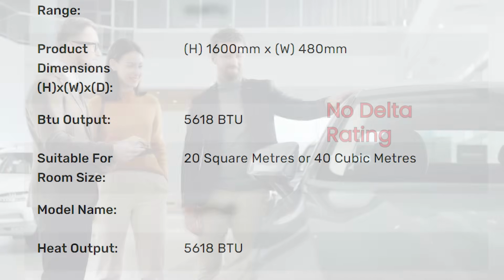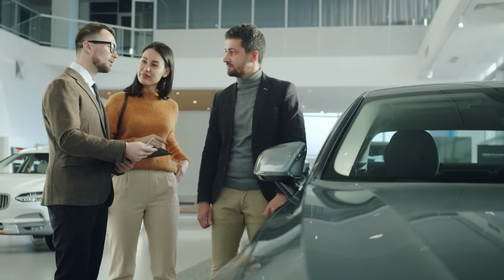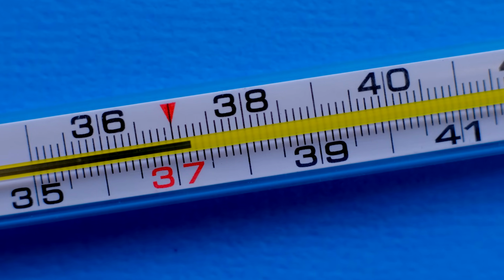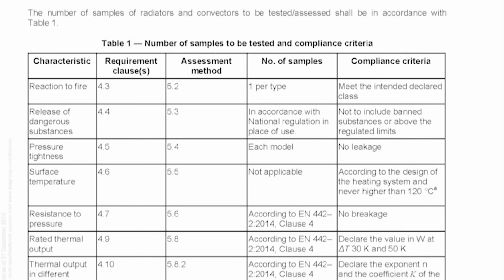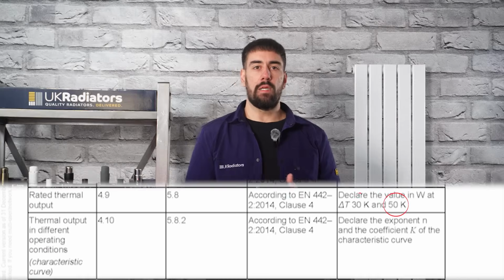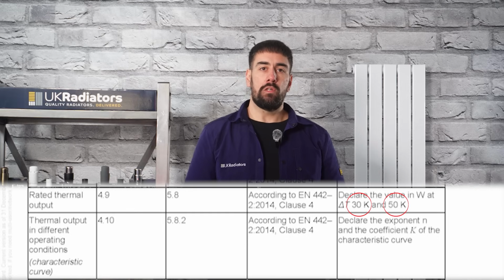It would be like selling a car based on its top speed without mentioning the engine size, or like saying something reaches 100 degrees but not mentioning whether it's centigrade or Fahrenheit. It's designed to trick you into thinking the product is better than it is. It's also against the law, as it's a legal requirement specified under BS-EN 442, which is the regulation that governs the sale of radiators, that a radiator's heat output must be advertised at both delta 50 and delta 30. This is to ensure that you can easily compare when shopping for a new one.